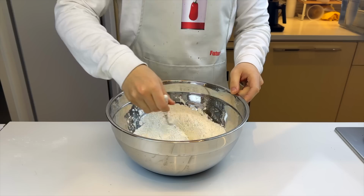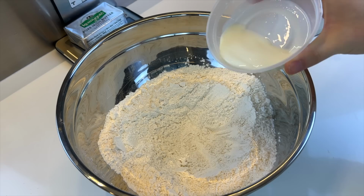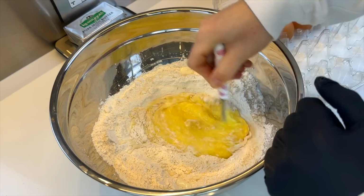Also remember to take a block of butter out so it comes to room temperature. 1/4 cups of milk and 6 eggs. I'm gonna start whisking with a lick my fork from the center out, just like how we make pasta. After it comes together to a dough, you wanna knead it for 10 minutes.